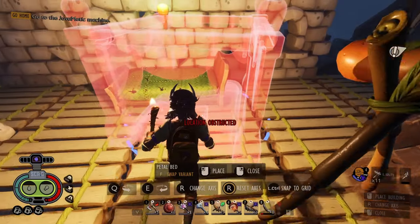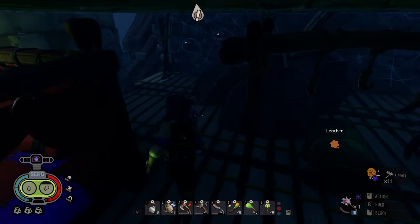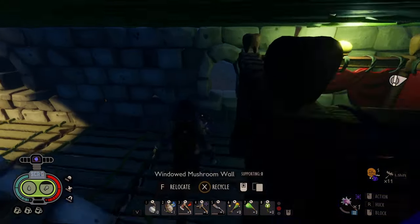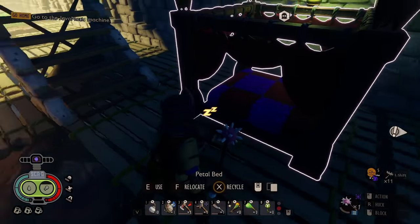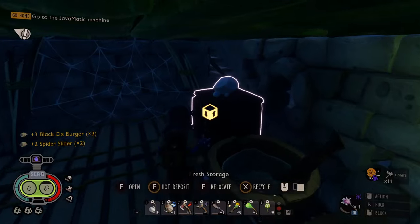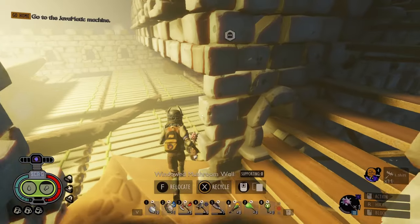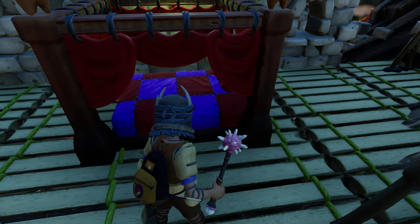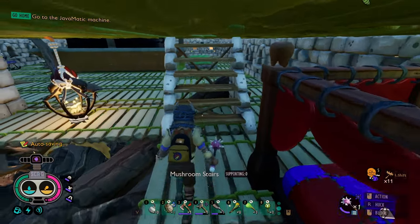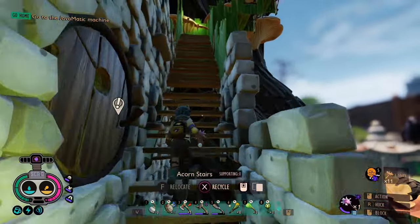Alright, let's just get the petal bed. Wow, it's big. Alright, well we got it. We can still move around here too. We're alright. Respawn spot here. Oh, these are done already? Let's throw them in here. Cool. Alright, we're gonna use our new petal bed and sleep. And now we're gonna go to the Java-matic to see what we need.